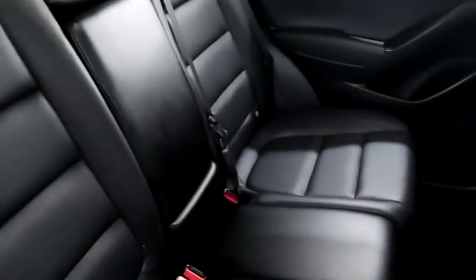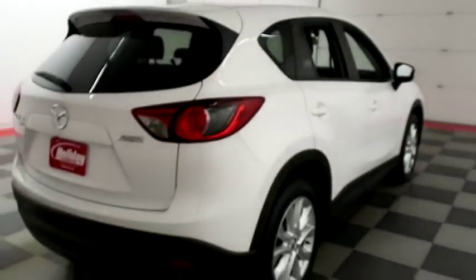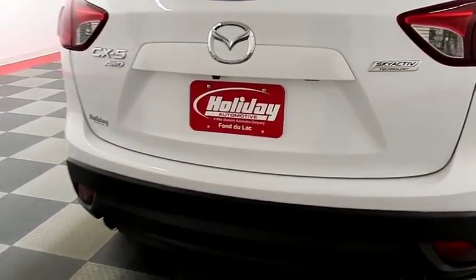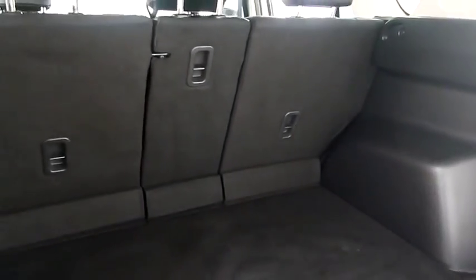Inside, leather interior. Seats are very clean all the way throughout. Up top you do have a sunroof. One more look down the passenger side, then swinging around to the back end. Dual point exhaust, a rear backup camera, and the CX-5 is all-wheel drive. In the hatch there are splits on the back seats, so you can fold those down if you need more room.